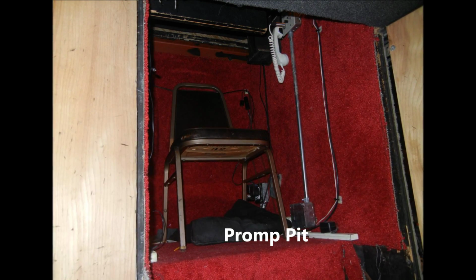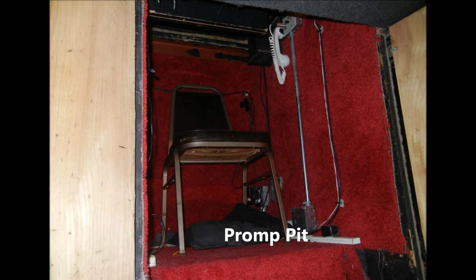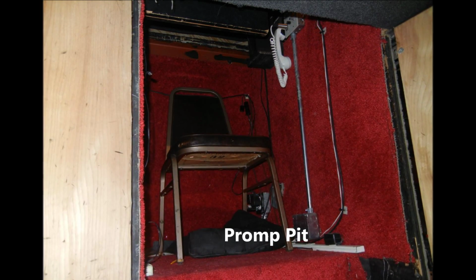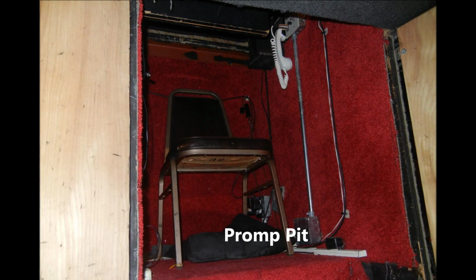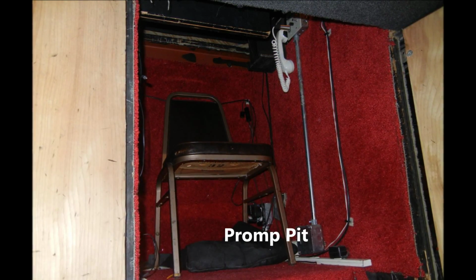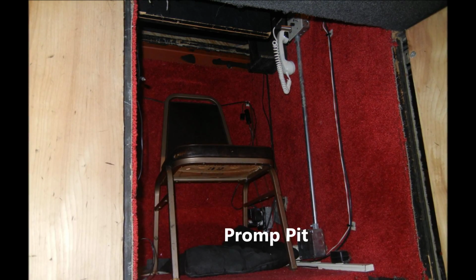In back of the orchestra pit is a very small raised room that has access to the stage where the actors can see the prompter and receive help if they are faltering with a line or song.